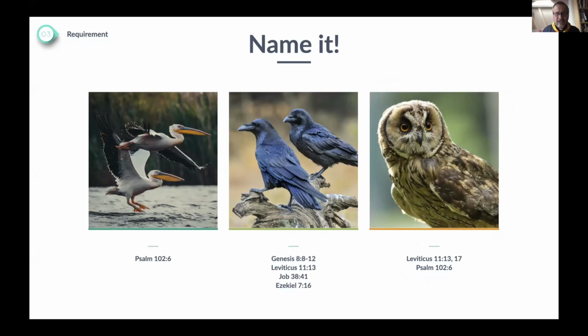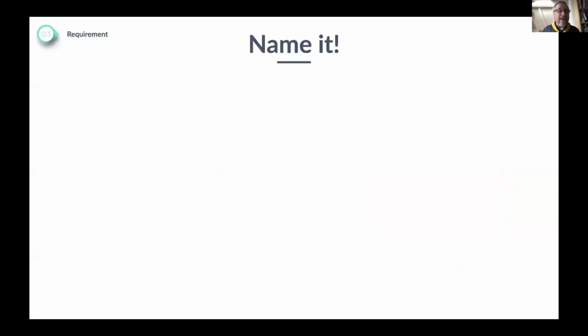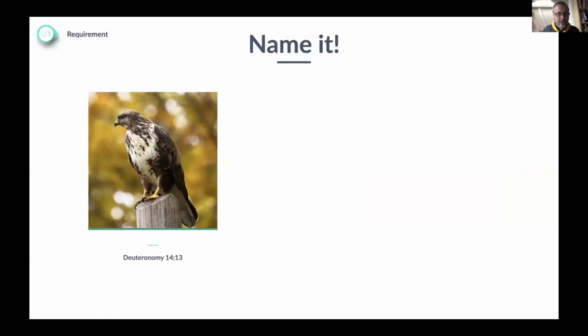Okay, let's see some more birds that you can find in the Bible. Okay, you have to name them. You need to name five of them. I already gave you three. Here comes another one. You can find the name of this one in Deuteronomy 14:13.